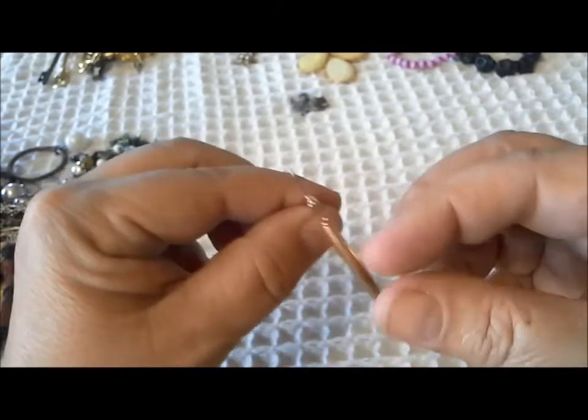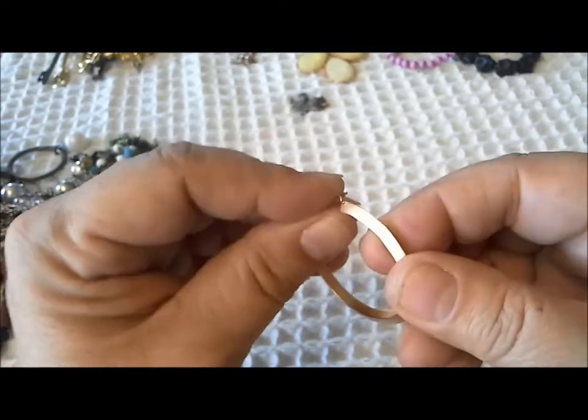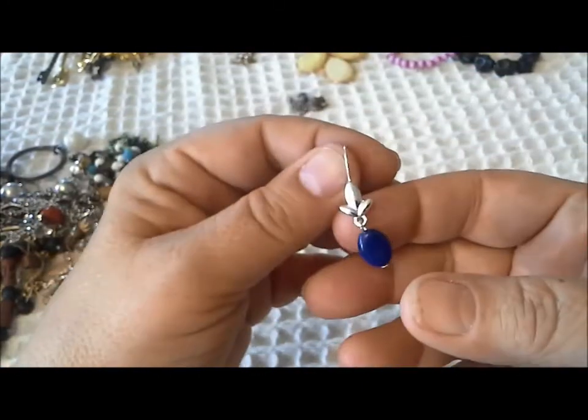I don't see markings of any kind. It'd be nice if there were a pair of those. I could see somebody enjoying wearing those. Two single earrings. What's this? Oh, a couple different things. So, another single earring. This is very lightweight metal.